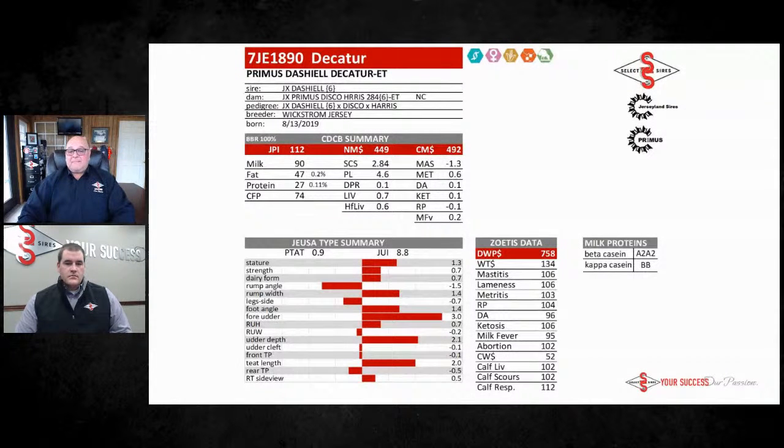He hits a lot of markets. 134 wellness trait, 52 calf wellness dollars. He's above on his Zoetis data on every calf trait. He's over 100. He's 112 for calf respiratory, extremely high. So, Mark, a bull I think is going to check a lot of boxes for people.